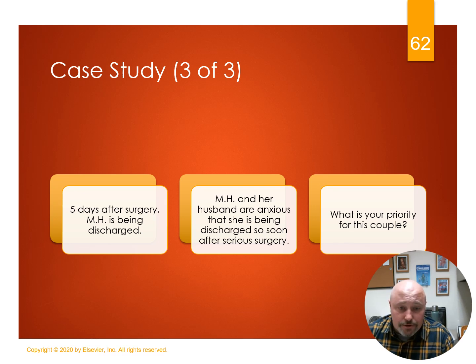5 days after surgery, MH is being discharged. MH and her husband are anxious that she's being discharged so soon after a serious surgery. What is your priority for this couple?